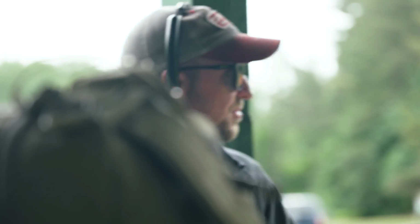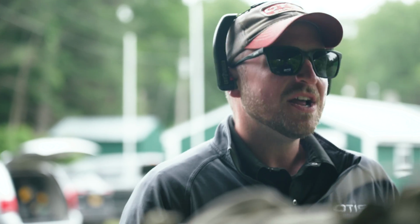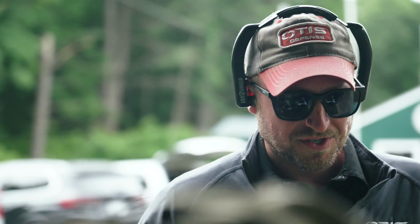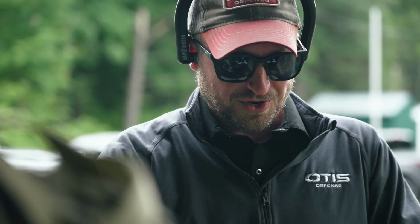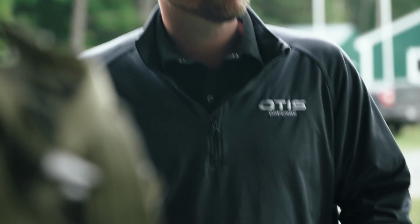So let's try one more thing. I'm going to throw some hollow points, 9. You throw some 9 full metal jackets and just see if there's a difference. Yeah, just to talk about the bullet. I'm not sure if this is actually going to open on that type of cavity or not, but we can try it. Why not?